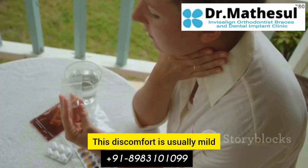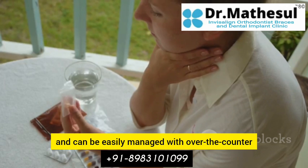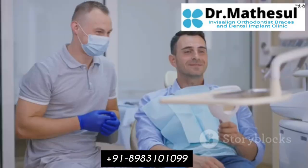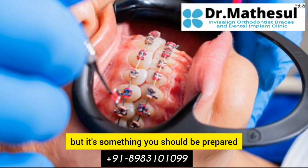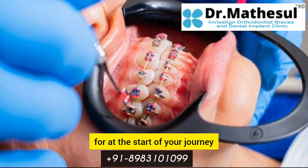This discomfort is usually mild and can be easily managed with over-the-counter pain relievers if needed. It typically subsides after a few days as your teeth get accustomed to the pressure, but it's something you should be prepared for at the start of your journey.